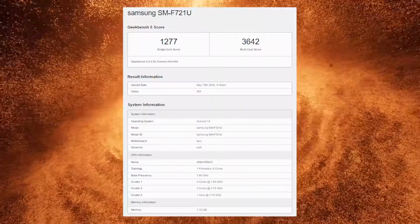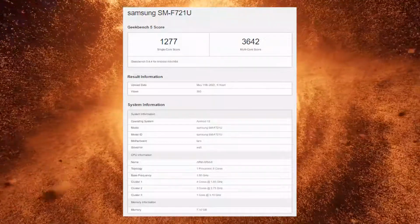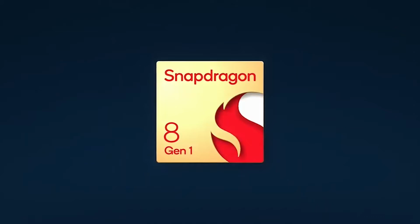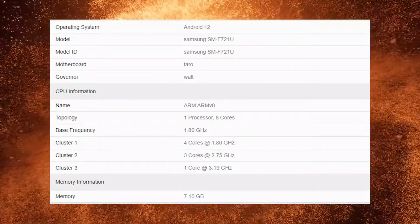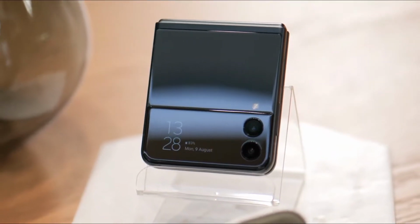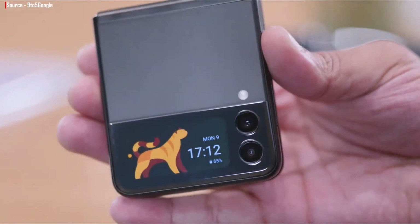The first is a Geekbench listing for the Samsung model number SM-F721U, which is believed to be the Z Flip 4, powered by the yet-to-be-announced Qualcomm Snapdragon 8 Gen 1 Plus chipset. Basically, this new listing reveals that the chipset has the code name Taro and features a maximum clock speed of 3.19 GHz, which should be for the Cortex-X2 CPU performance core.